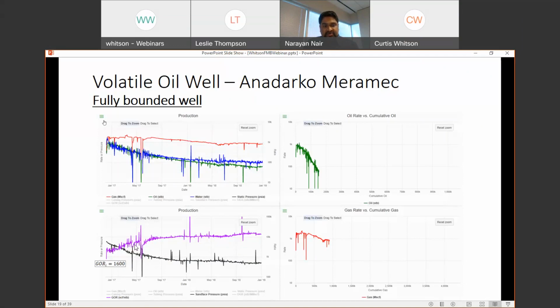And this ratio right here is GOR, and this is the flowing bottom hole pressure. So you can quickly examine the scale right here. Most of the data is going to fall between 1,000 and 10,000 units. It's going to start off at 1600, and this particular reservoir is overpressured. It's going to be something close to 7,000 to 8,000 psi initial reservoir pressure.